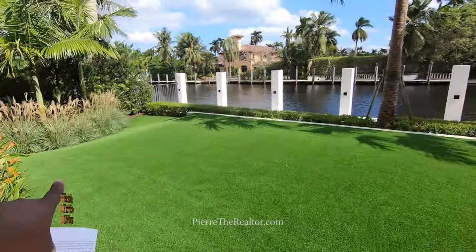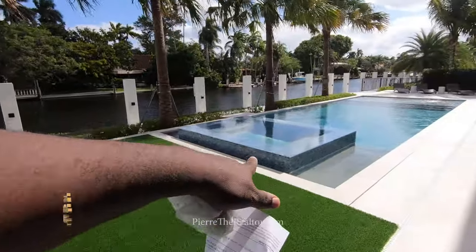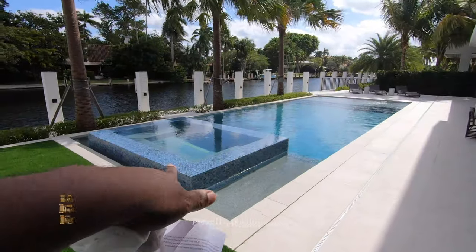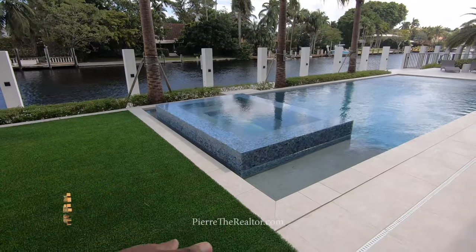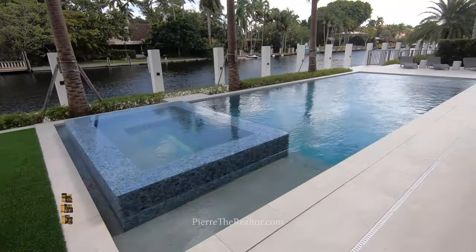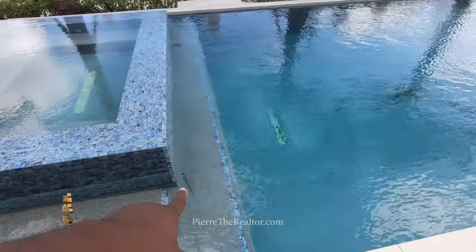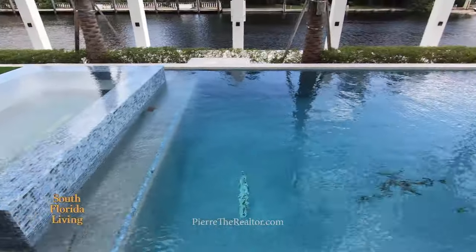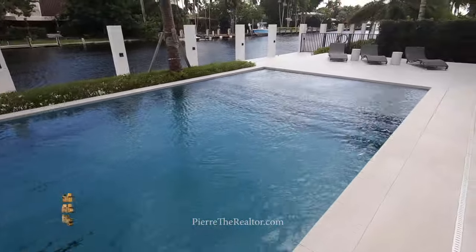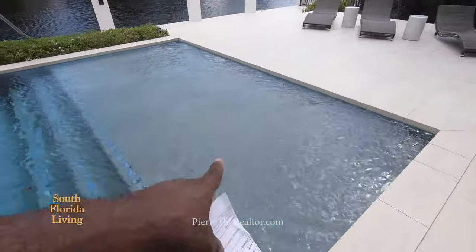I love the turf, okay? They call this the champagne fountain because it's an infinity hot tub that overflows on all sides, champagne. Oversized pool, right? And I love how they have the shallow part right here. And then right here is a seating and a mosaic to pop it out a little bit more, right? And here go the steps. And here go the shallow part of the pool.